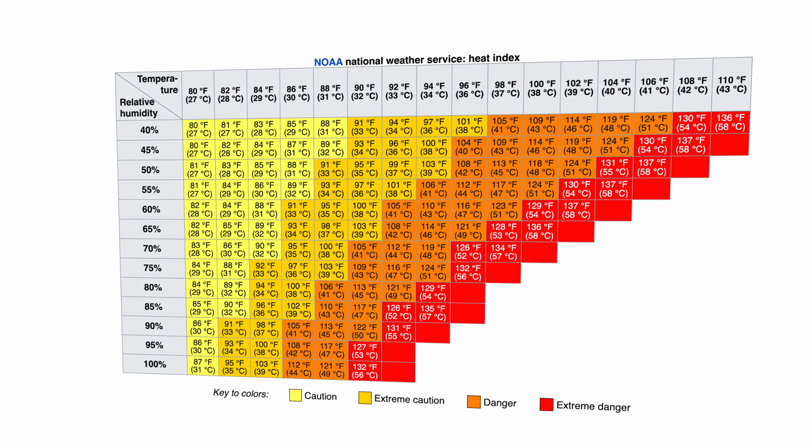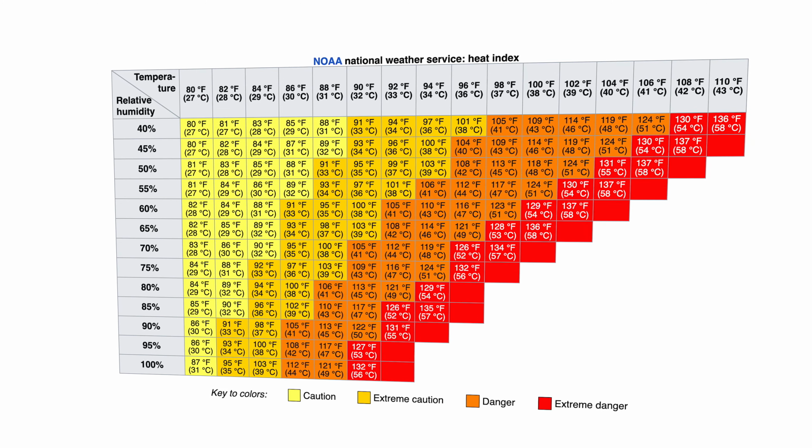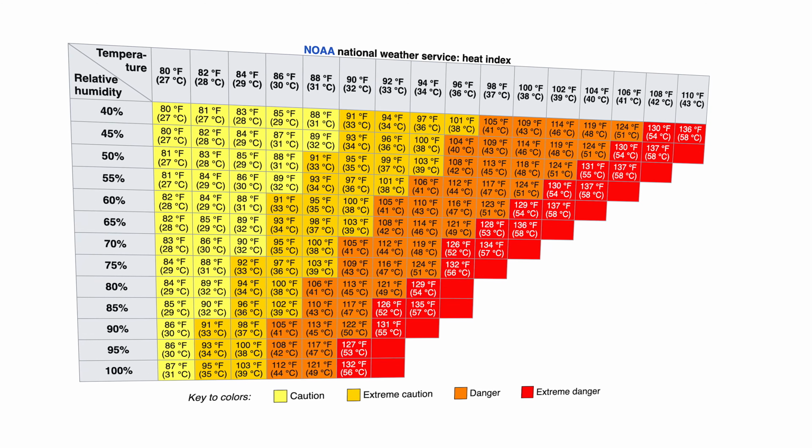This is because the presence of moisture can actually raise the heat index at your location, resulting in a higher perceived temperature. Let us take a look at an example. The heat index table from Wikipedia is shown here. If the temperature at your place is around 32 degrees Celsius or 90 degrees Fahrenheit for Americans, and the humidity is 60%, you will perceive it as 38 degrees Celsius or 100 degrees Fahrenheit.